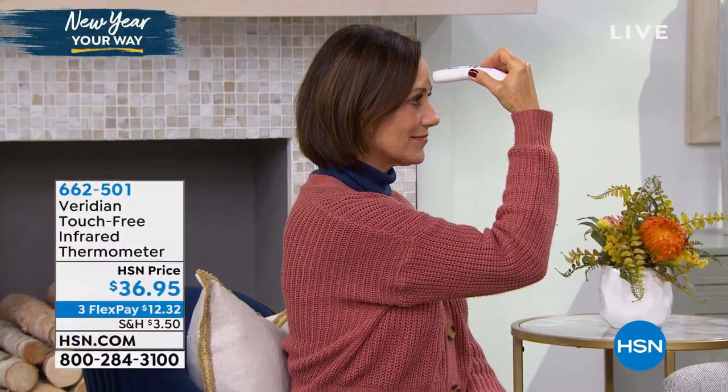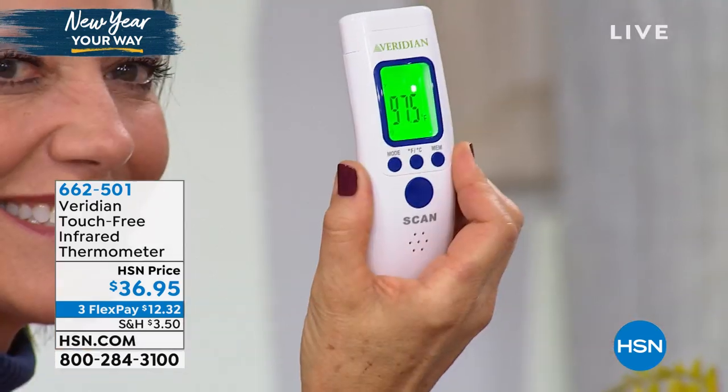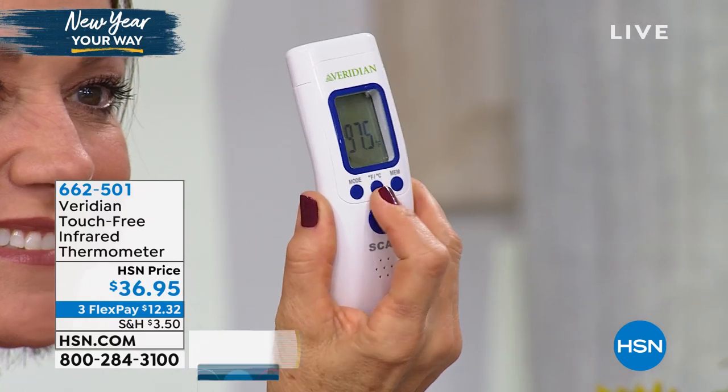So Donna here is taking her temperature over and over again. As you can see, she turns to the side and only has to hold it about a half an inch away from her forehead to get that reading. And just like that, in 1 second, she gets that reading. Take a look at that. So, 97.5.